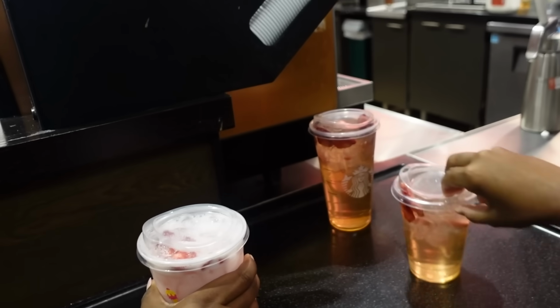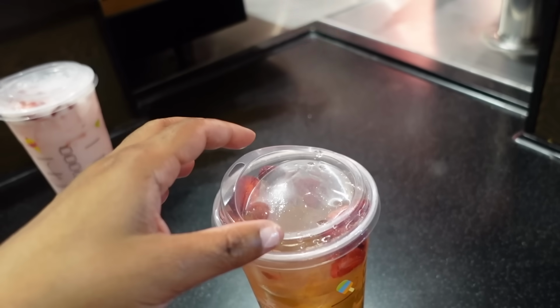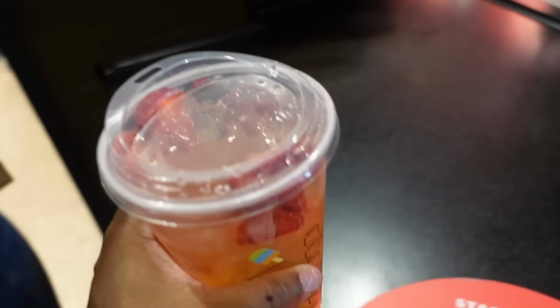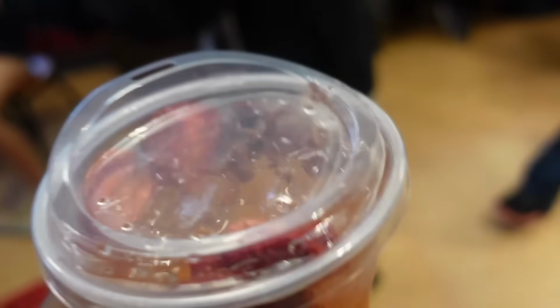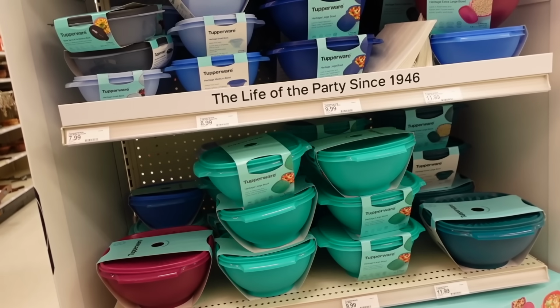Yes. So they didn't have any of the mango dragon fruit emulsifier. Is that what it's called? I don't think it's called emulsifier. Can we have some straws, please? Straws are in the back. Oh, thank you. So we just asked her to put the strawberry. Thank you. Yeah, why they got Tupperware?